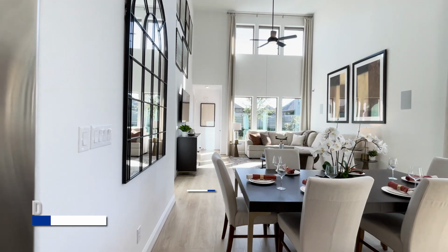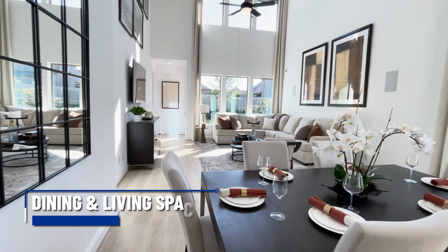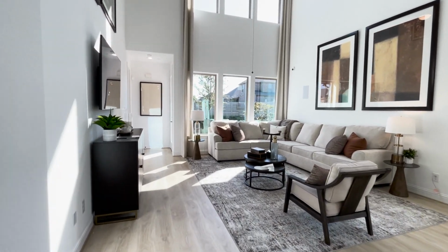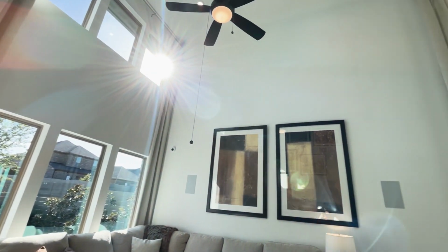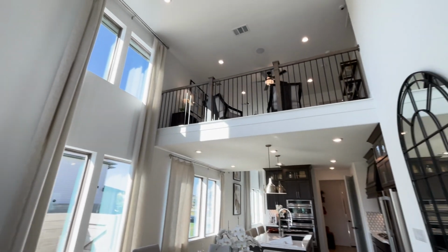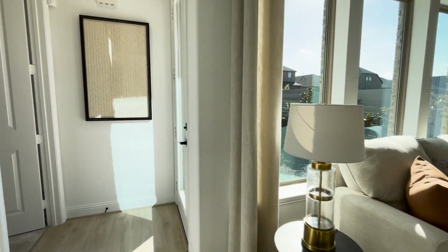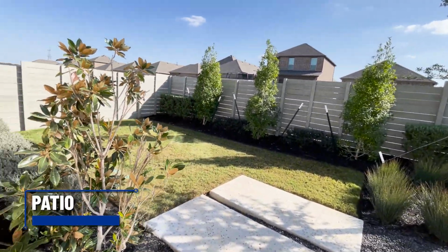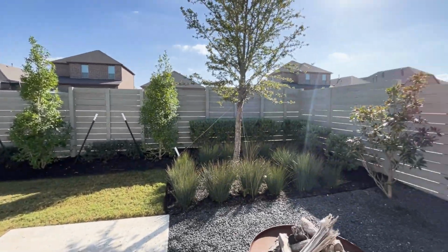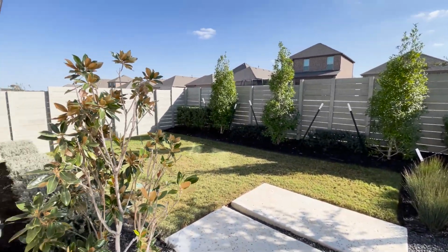And then opening up into your living and dining, one big flowing space. Tall ceilings. Look at that. Isn't that gorgeous? Wow. Your upstairs overlooks this area. Isn't that nice? Let's check out the patio. Look how much room you would have on a lot like this. You have a nice little garden backyard. You could easily do turf back here and make it really hassle-free, for sure.